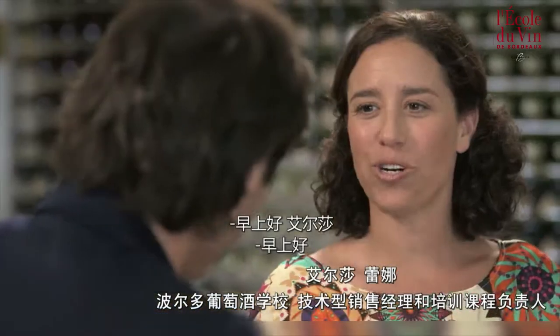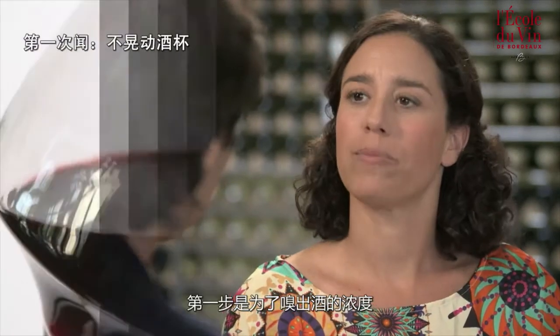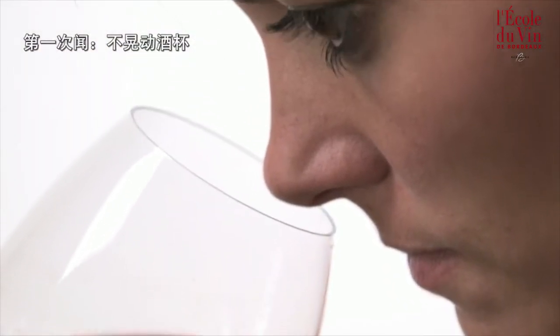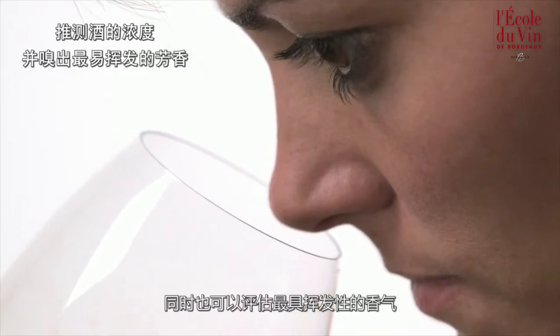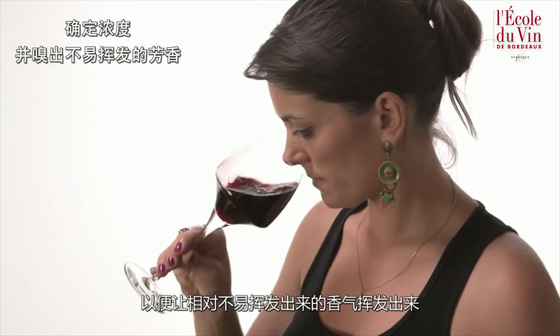Hello, Elsa. Hello. Is there a method to smell the aromas of a Bordeaux wine? Absolutely. It is done in 2 stages. The first nose is where we will assess the intensity of the wine and where we will be able to evaluate the most volatile aromas, meaning those which are expressed first. Then the second stage is the second nose, when we will be able to oxygenate the wine in order for it to express the least volatile aromas and confirm the intensity of the first nose.